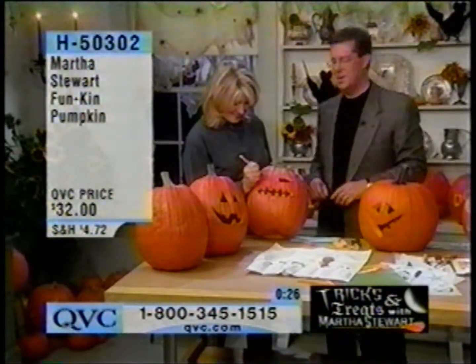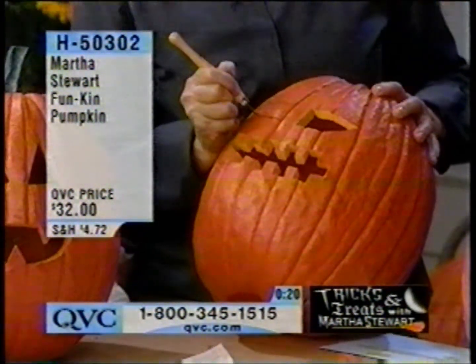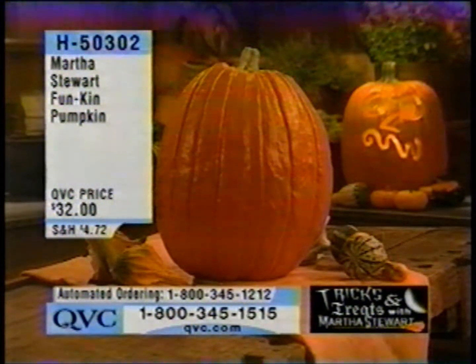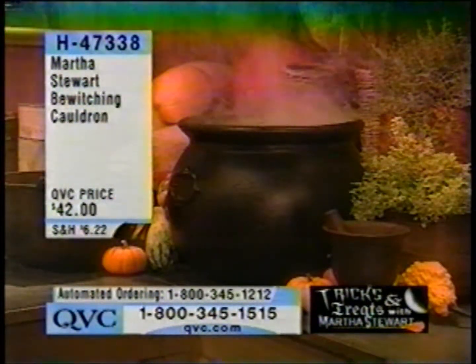But what I like is that they don't rot. So you have it all year long, or it's coming back every year. It becomes a family heirloom, really. From Martha Stewart for $32, it's called the Funkin. You can order up as many as you want. And remember, if you order more than one, we'll cut the shipping and handling in half on every one over one that you order. H50302.